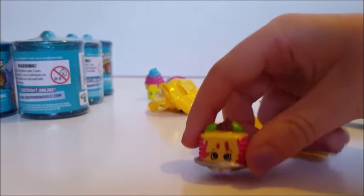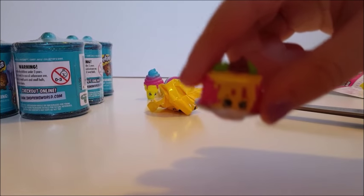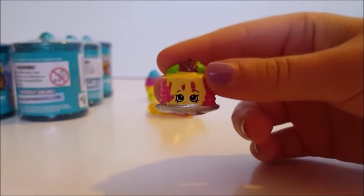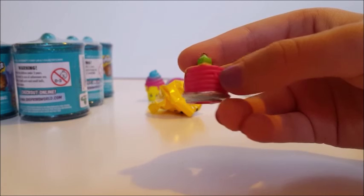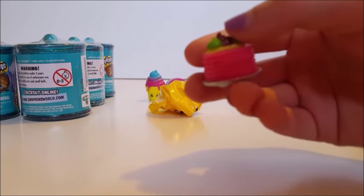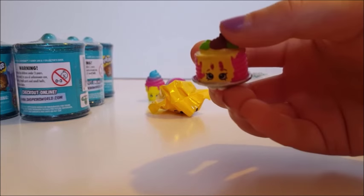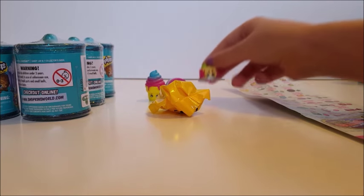It's Pamela Pancakes! Aw, it's so cute! So yeah, adorable. This one is a common. She's so cute. A stack of pink pancakes. The pancakes are probably strawberry flavored because they're pink. Oh my gosh, she's so cute.